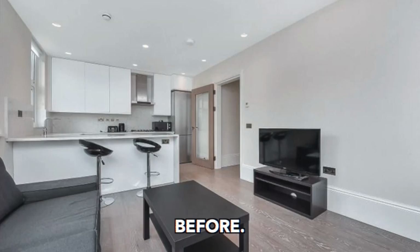Now the next picture right here actually looks okay, to be honest, but when we actually came and looked at this apartment, it was way worse than this. They had some horrible furniture. They didn't even have a TV in here. The table there just kind of closes up the room, doesn't make it look big and open. The sofa they had there was a bit horrible, and then the stools, we just got white stools instead of black stools.